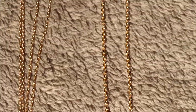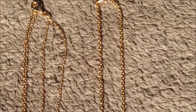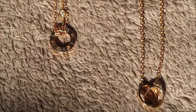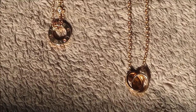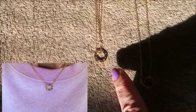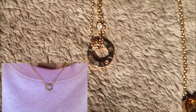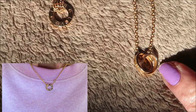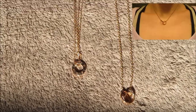These are both in rose gold, which looks to my eye like gold, to be honest with you. Pink gold, I think, is actually what Cartier calls it. The length doesn't really matter because you can get it adjusted to whatever size you need. Mine happen to be in two different lengths. The double chain and double diamond one is 15 1/4, which is getting pretty close to choker length. And this one is 15 3/4. I wanted both of them to be very high necklaces.